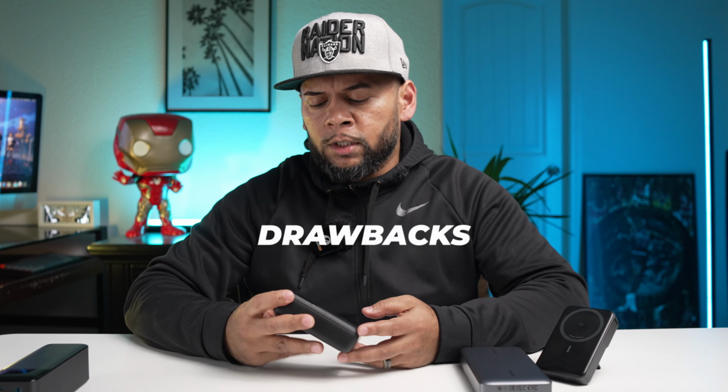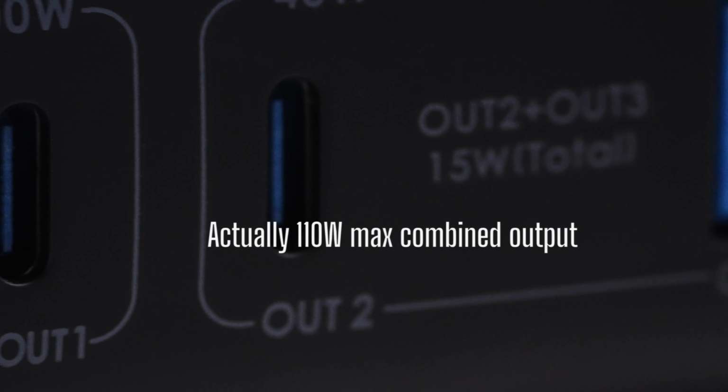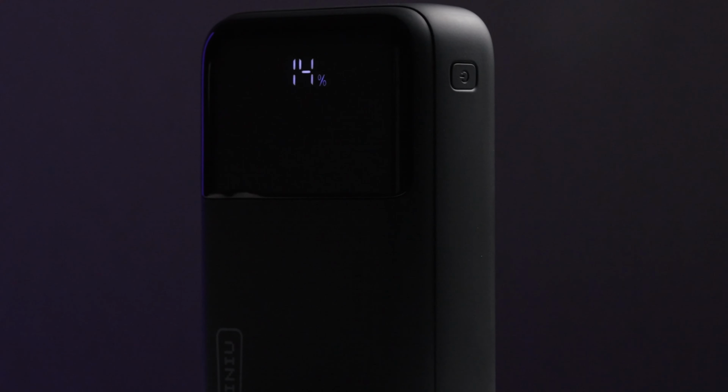So the drawbacks on this, this thing is only a combined 110 watt output versus 140 and 45 watts for some of these other ones. That's only going to be a factor if you have something like a MacBook Pro that draws in 140 watts for fast charge. That's well above what your phone's going to need for any kind of fast charge. Even then, this thing's pretty fast to be able to charge up your MacBook and stuff like that. I mean, this thing's only 66 bucks. That's really hard to beat. So if you want the extra 40 watts, you're gonna be paying an extra $40 for some of these other ones that are gonna be a lot bigger and heavier to carry around.